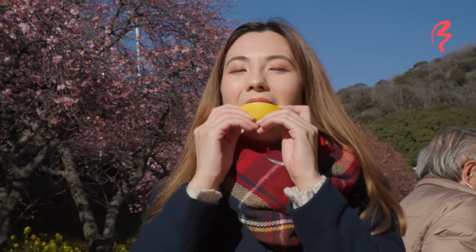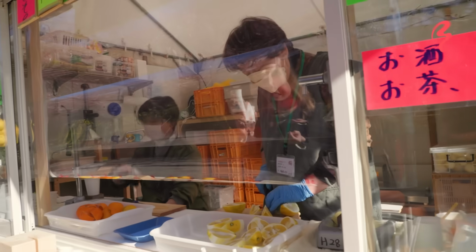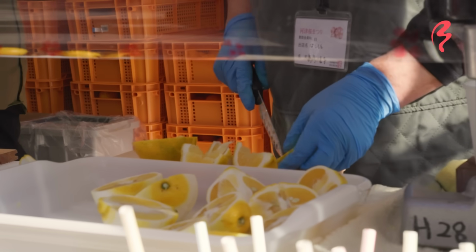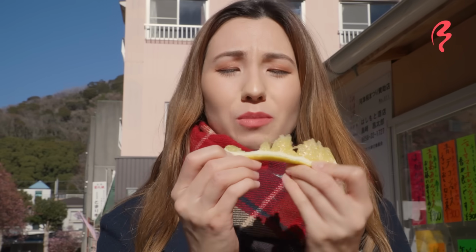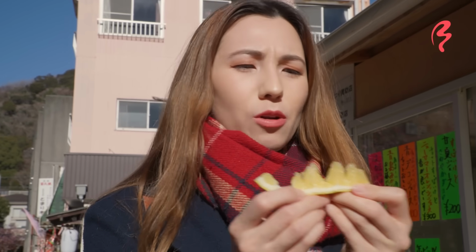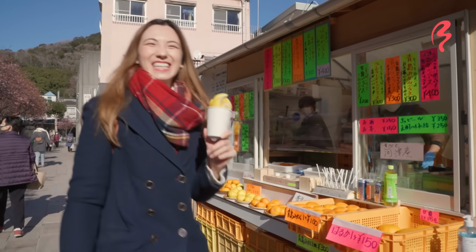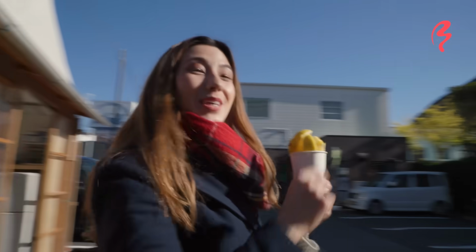It looks like a lemon. Itadakimasu. Oh my gosh. That is so good. It's really sweet and really refreshing. It's like meaty. That's amazing. I think I found one of my new favorite fruits. Arigatou gozaimashita! Domo! So nice. Let's go explore.